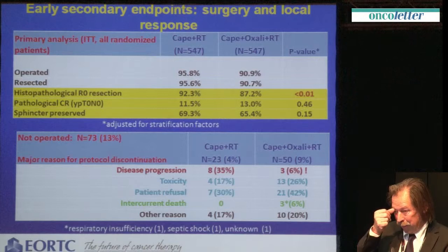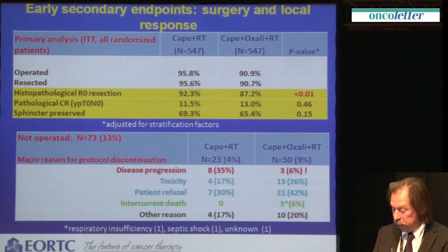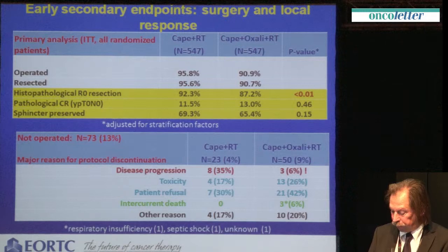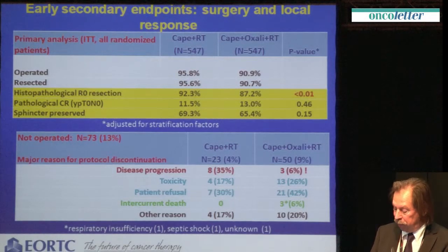Now we have a problem since many data are not really analyzed, and this is an ITT analysis which includes all patients, even those who had no surgery documented and all these things. The resection rate was less in the oxaliplatin arm, 91% versus 95%, and the histopathological R0 resection was significantly less in the oxaliplatin arm. The pCR rate was a little bit higher, with 13% versus 11.5%. Sphincter preservation was the same, numerically somewhat less.